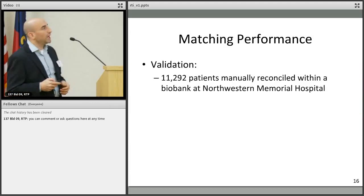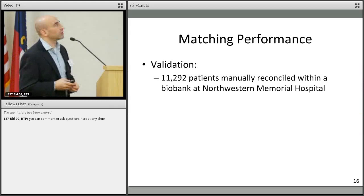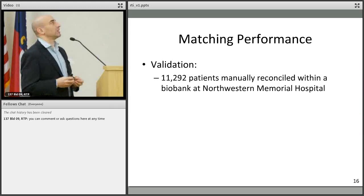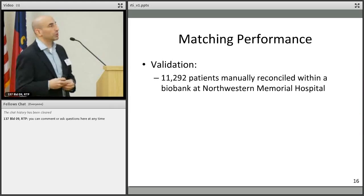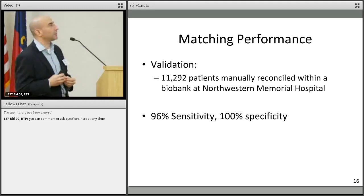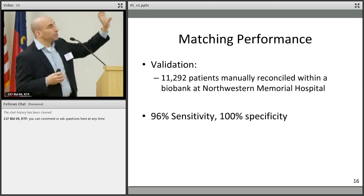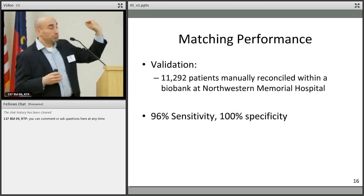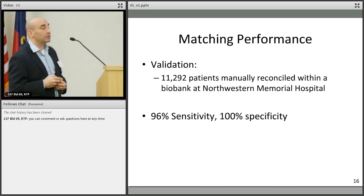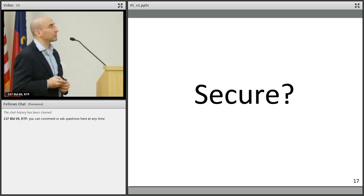Okay, so we also, just to make sure that we were correct without telling you exactly what we did, we had a nice gold standard data set. So we had about 11,000 individuals who had been reconciled within a biobank at Northwestern Memorial Hospital. And when we tested to see how well this hash and bash strategy was working within this environment of tracking patients just within Northwestern, extremely specific, pretty good sensitivity, about 96%, so you're getting most of the things back that you want. But again, this is within one hospital system.